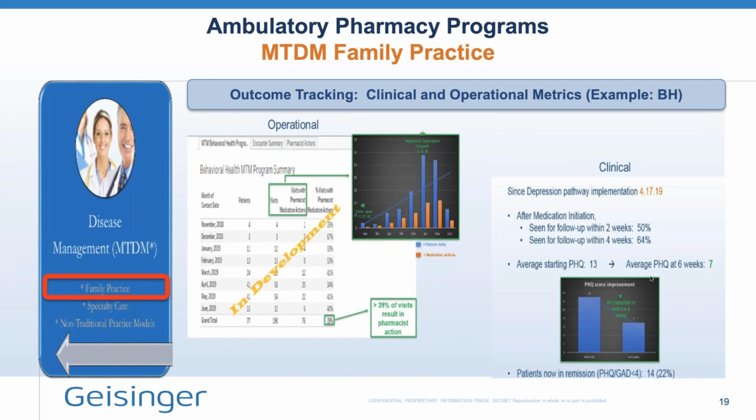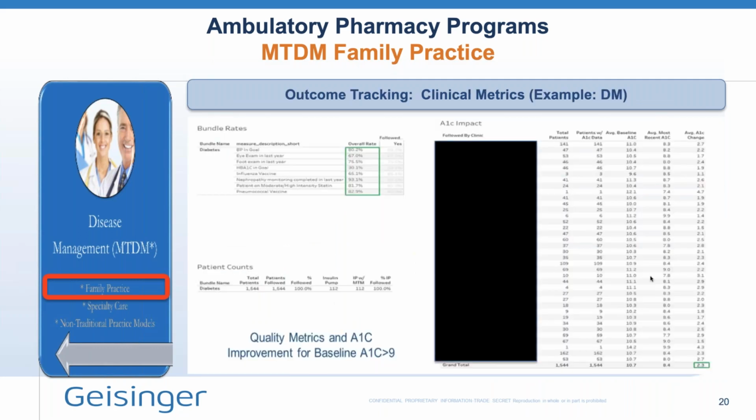And we continue to work on the ambulatory programs. And so we've started working with behavioral health and some depression pathways. And this is just, you can see their PHQ score in the lower right-hand corner. They started at 13. And after working with the pharmacists that are trained in this, their score went down to a 7. So a really nice improvement. And then now they've got 14 patients that are considered in remission for their depression.